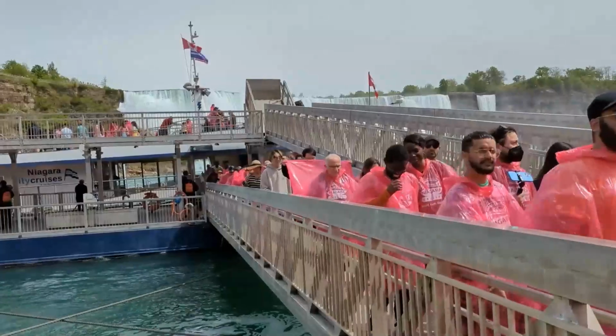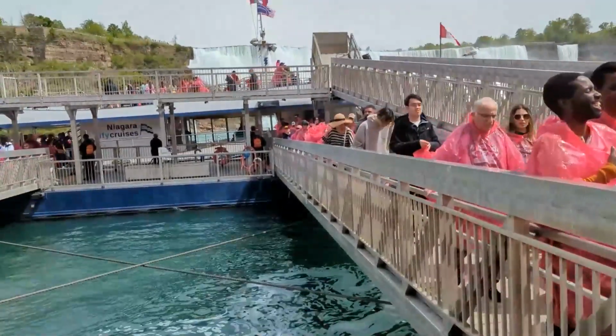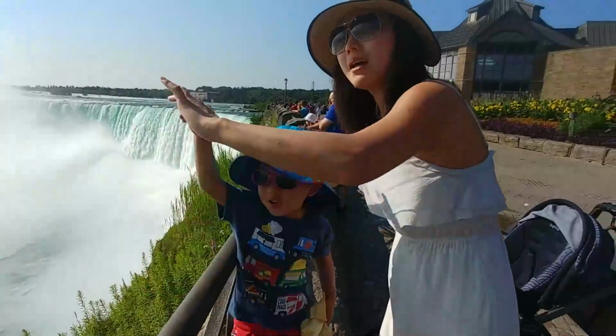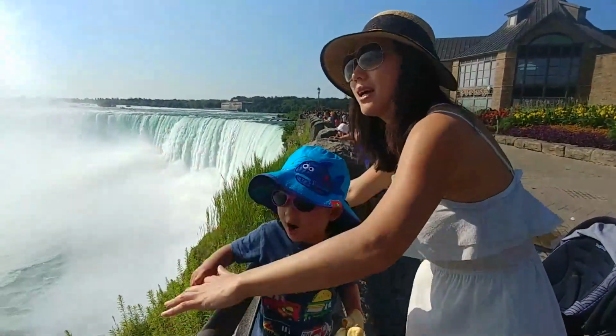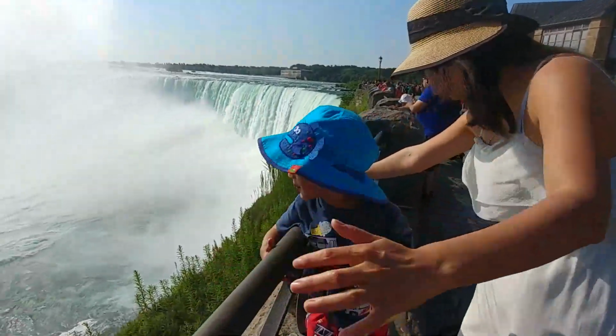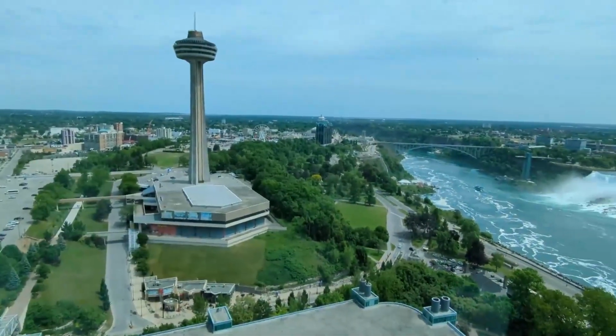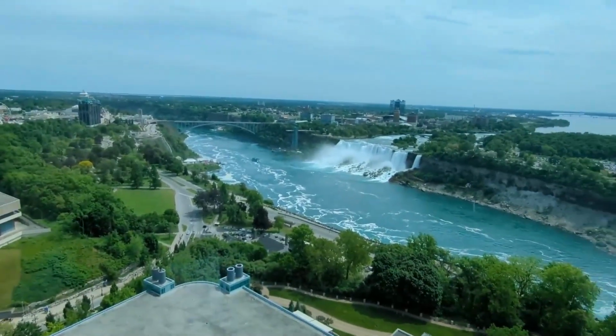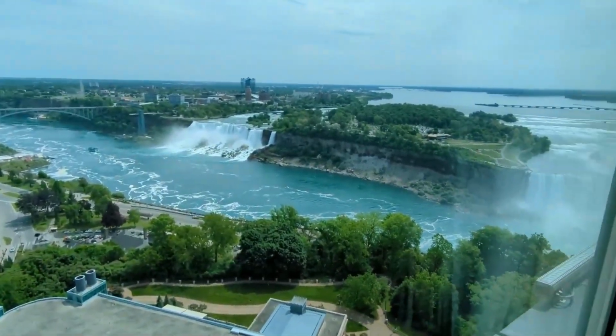There are multiple ways to experience the falls. You can view them from above by simply walking along the pedestrian walkway. You can go right up to the edge of the falls itself or view from a distance for a more complete view. You can get a sweeping bird's eye view by going up the Skyline Tower, which features an observation deck and a revolving restaurant.